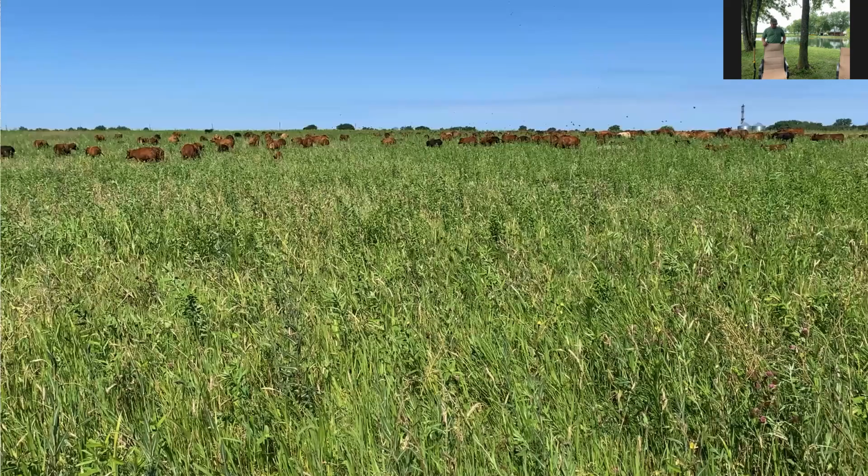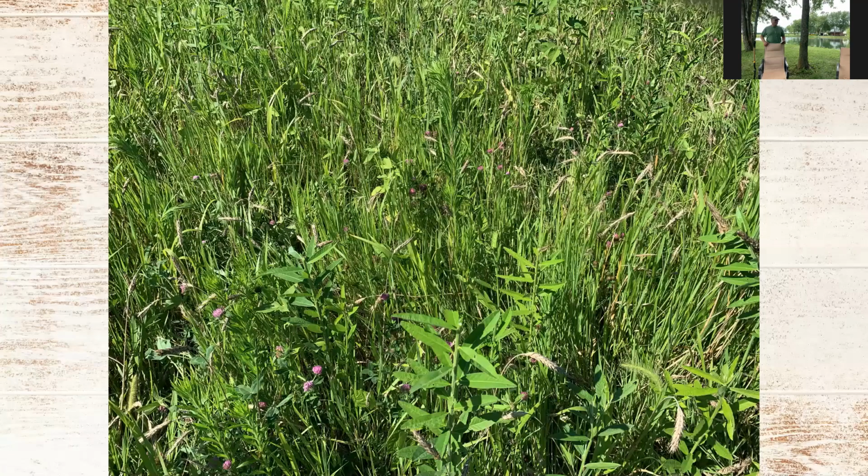Maybe you could just tell us about, I mean, I know that you just told us that you don't necessarily like the word rotation, but tell us about how grazing fits into your crop rotation. Are you grazing all of your cover crops or just after wheat?